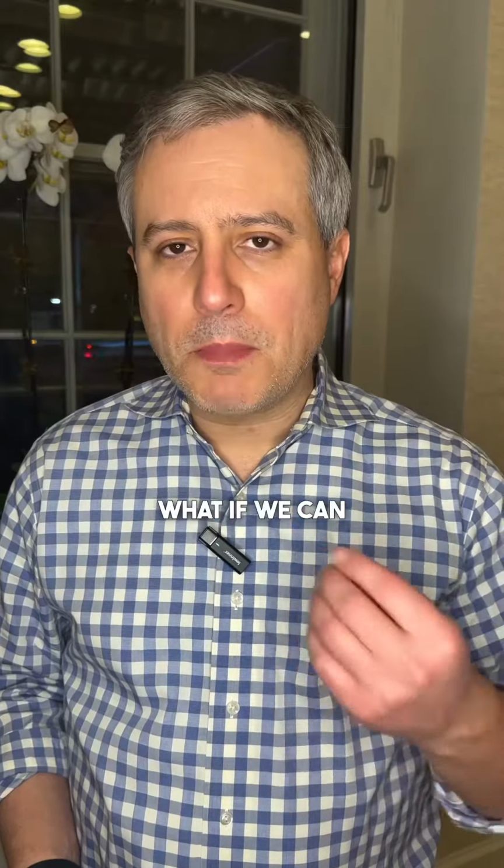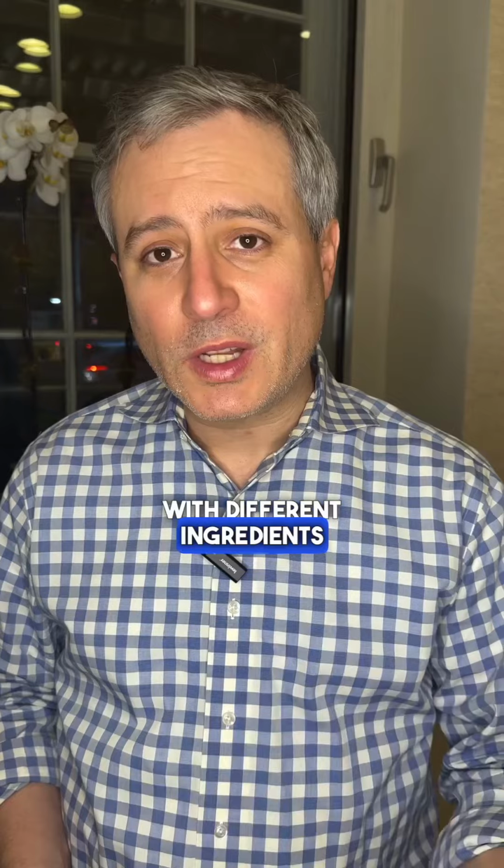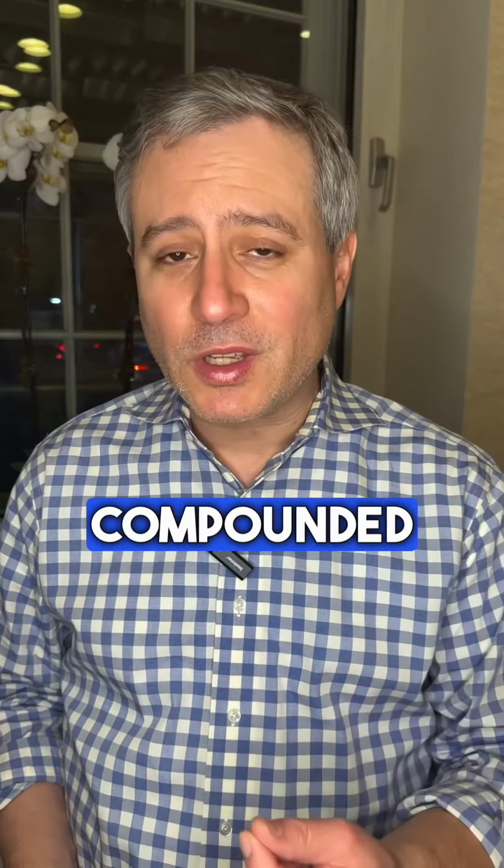What if we can mix a topical hair loss treatment with different ingredients that can be tailored to each individual patient to be effective for you? Well, we can, and that's what is referred to as a compounded medical hair loss treatment.